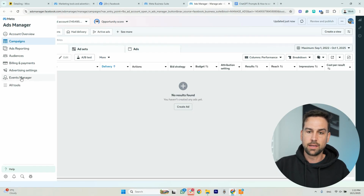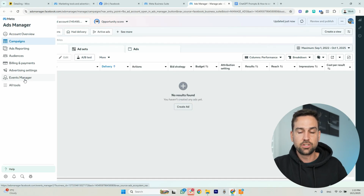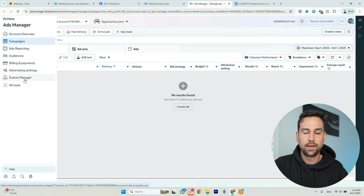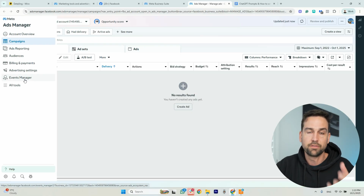Advertising settings, I don't really go into there much. And events manager, we won't really talk too much about that today, but essentially you want to create a data set so that you can put that on your website or connect it with your CRM so that you can basically connect your Meta Ads Manager with other platforms and they can talk to each other, and it's just really good for optimizing your ads. We won't go too much into that today. I just want to show you exactly how to set this up in the most simplest way possible. It is still going to work regardless of whether you set up a data set or not. A pixel was the old terminology for that.